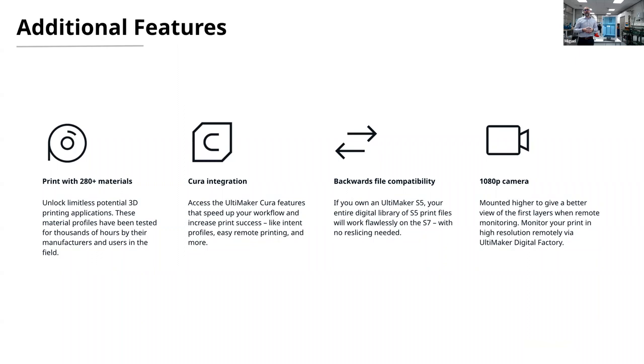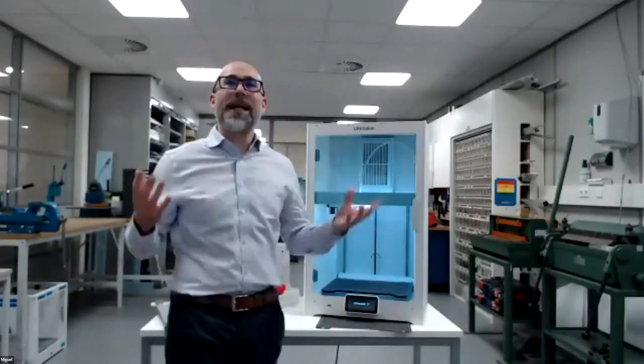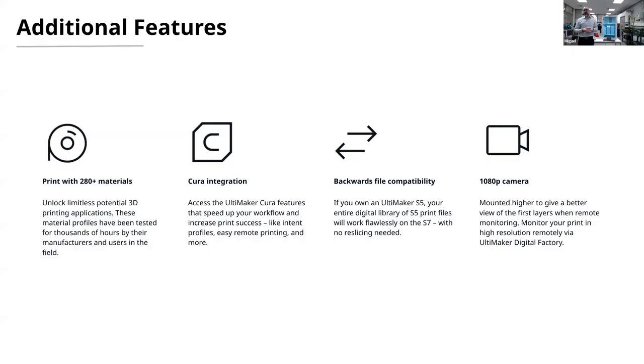So we're not expecting users to have to go and reslice their files to use the new machine. And then I mentioned earlier about the new webcam, that it's mounted higher with a higher resolution. I want to just show you a little demo that I recorded on Friday to show you the impact that such a seemingly insignificant change can make when you're managing either one or a fleet of printers utilizing Digital Factory. So if I can ask Andrea to run the video, please.